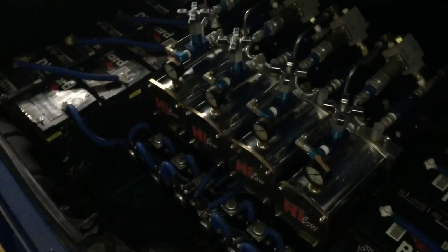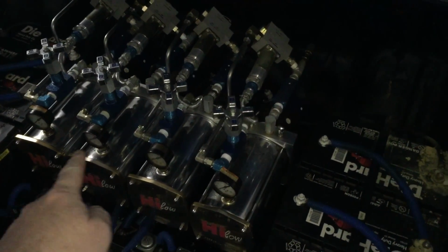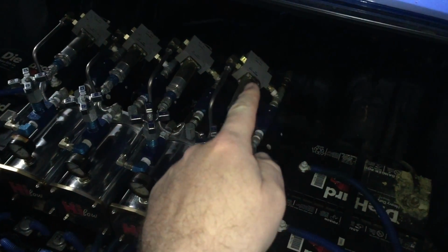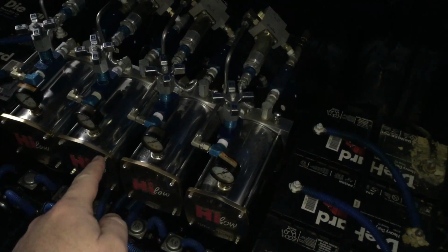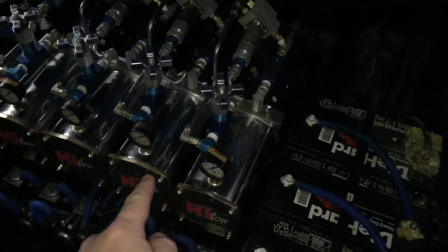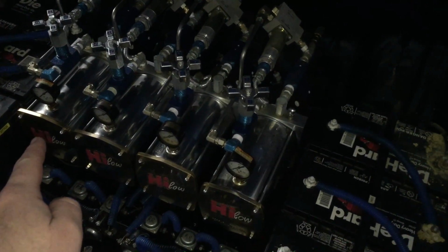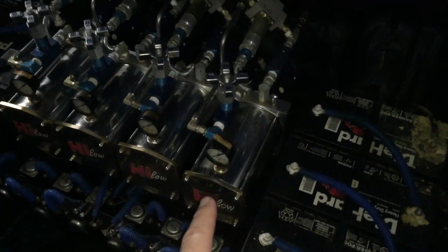So this is the hydraulic setup for the car. As you can see, there are 4 pumps, 1, 2, 3, and 4, as well as 4 dump valves, 1, 2, 3, and 4. The way this works is the 2 center pumps, this would be my left driver's side, this is my left passenger side. This pump here on the outside is my rear driver's side, and this is my rear passenger side.